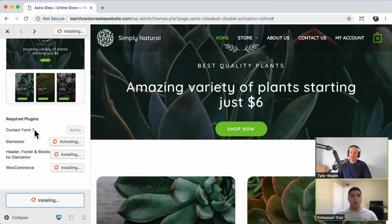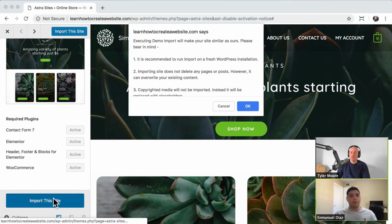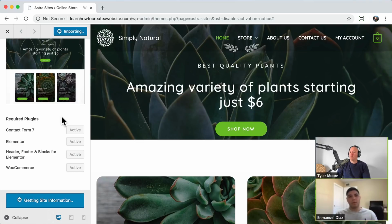Right. So WooCommerce will take care of your My Account page, your shopping cart, the payment processing, shipping. All these things that sometimes you don't think about, it's already set up and ready for you. So it does make it super easy to get started and start selling. Yeah. And after it installs the plugins, then we can click import site and press OK. And now what's happening here?